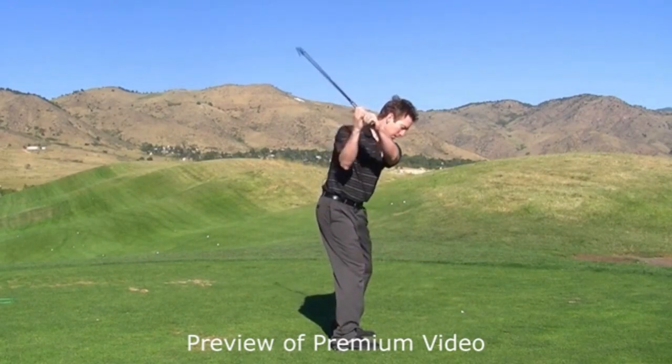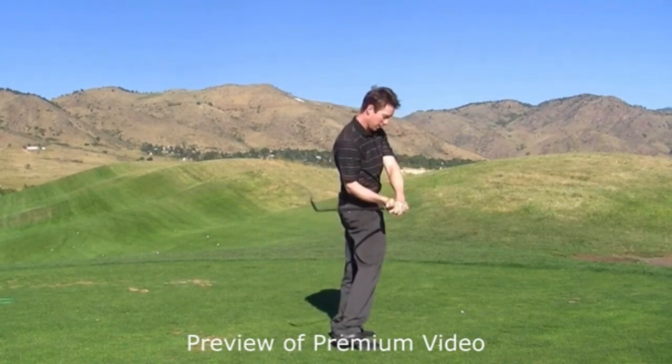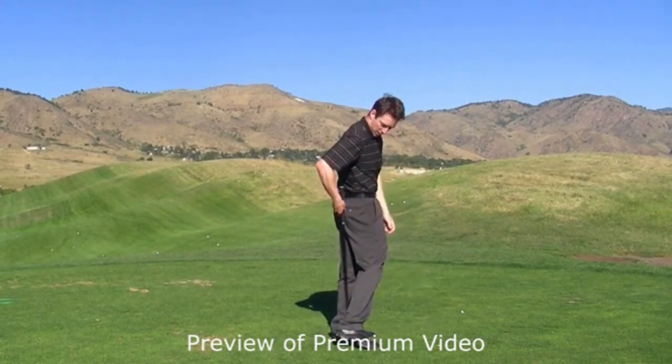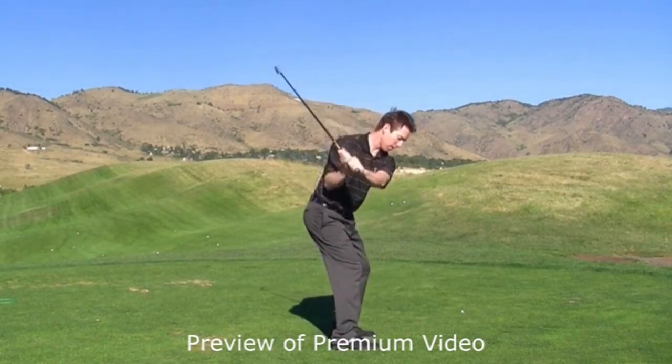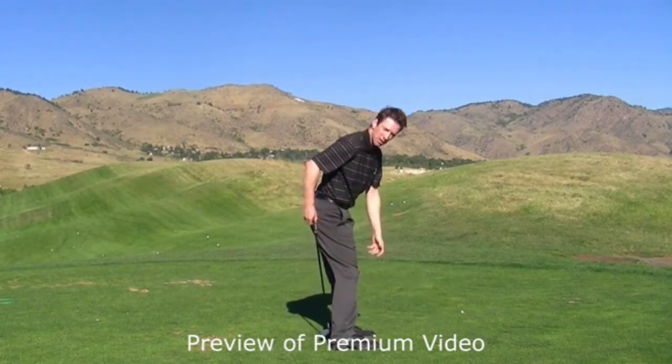As I come down into impact, when people lose that tush line, what it looks like is this. They start to stand up, and notice how now my rear has moved in, so I've lost the tush line. The opposite of that would look like if I maintain it, this. So now my tush line is basically where it was at address.